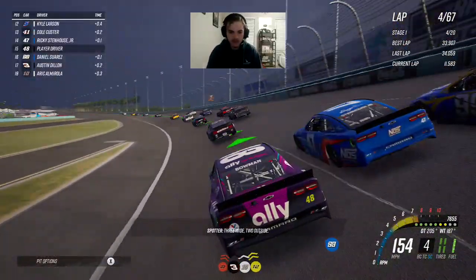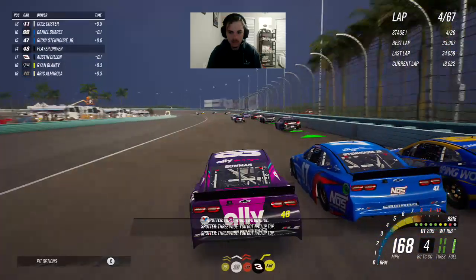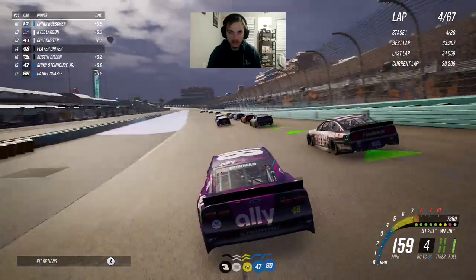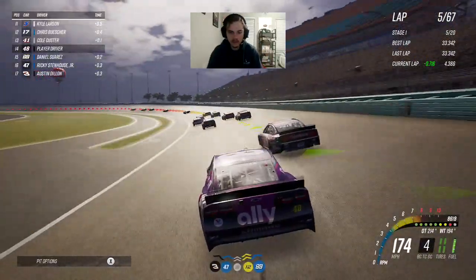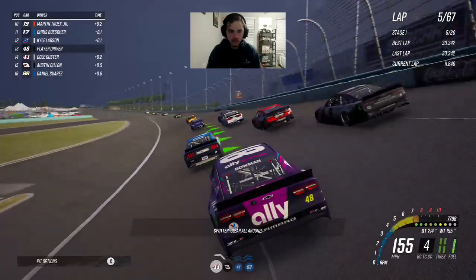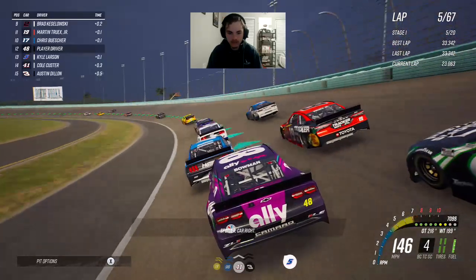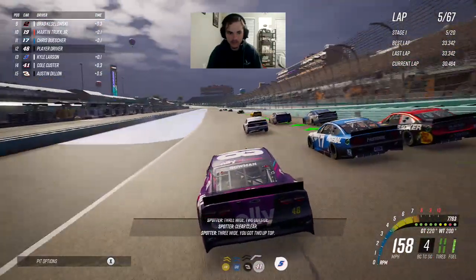Three wide, two outside. Three wide, you got two up top. Car right. Clear all around. Far right. Three wide, two outside. Clear, clear. Three wide, you got two up top.